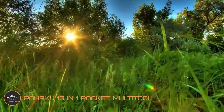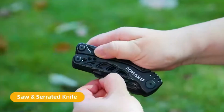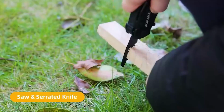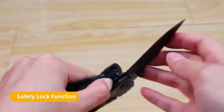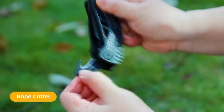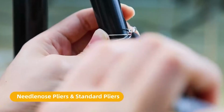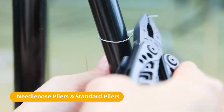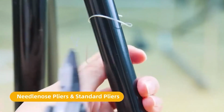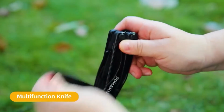Pohaku 13-in-1 Pocket Multi-Tool. If you're looking for a versatile, compact multi-tool that doesn't take up much space, but offers a wide array of functions, the Pohaku 13-in-1 Pocket Multi-Tool is an excellent choice. It combines 13 different tools in one sleek and portable design, making it ideal for everyday use as well as survival situations. Some of the key features include a knife blade, pliers, wire cutters, bottle opener, flathead screwdrivers, and a Phillips screwdriver, along with a file, a saw, and a mini pry bar.